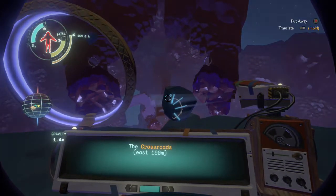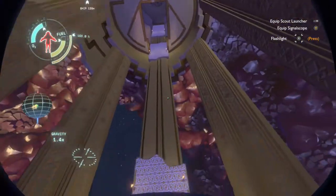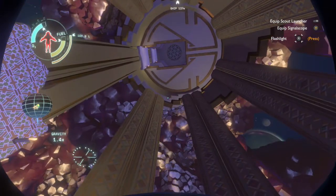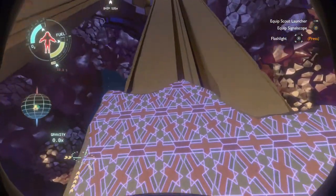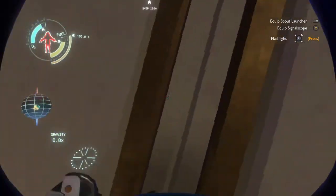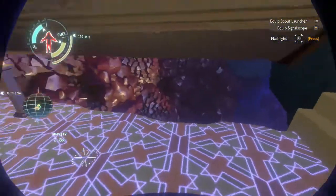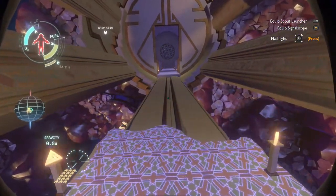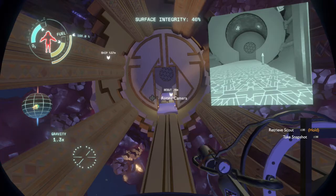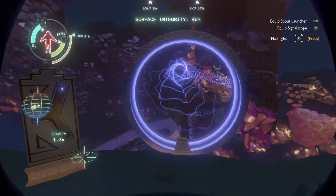Oh, boy. Sorry, rocks. What am I missing that's just... that's obvious? Can I stand on top of this rock, maybe? See, I don't get enough velocity, a boost off of that to even come close to reaching that thing. Surface integrity, that's great. Man, I don't even know. I have no idea.